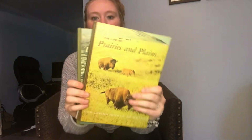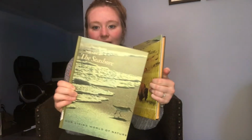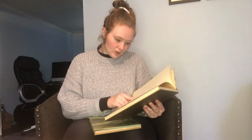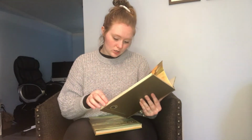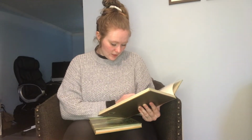Okay. I got The Life of Prairies and Plains and The Life of the Seashore. They were each $2. This is what they look like. These are just such pretty coffee table books. They were developed jointly with the Book of Encyclopedia, produced with the cooperation of the United States Departments of the Interior. Copyright 1967, printed in 1969.